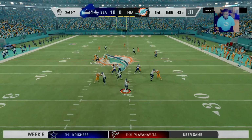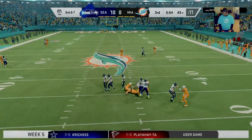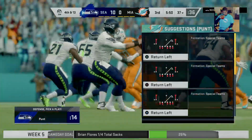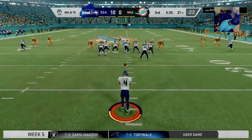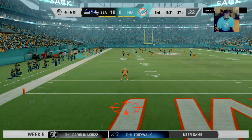On 3rd down, Wilson. And the Dolphins rush gets home. Down he goes. They need a stop to get back into this game, and here's one right to start the third quarter. Yeah, anytime you go to the locker room with that 23-point deficit, you need that stop, get the football back, and they've done just that. Series to series, play to play.